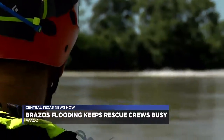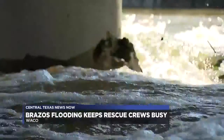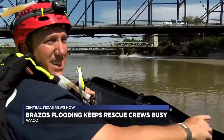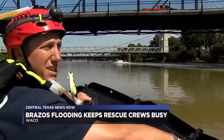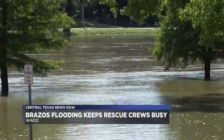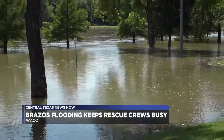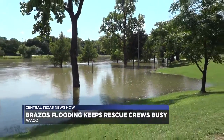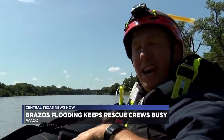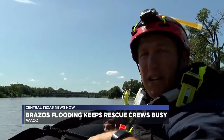And he points out you can't see many of these tree limbs and stumps. What you can see right there is about 12 feet of log, and you can tell it goes down, so there's no telling how much of that tree is actually under the water. He says until the high water goes down, he has just one piece of advice. Honestly, just stay out of the water. So that would be my recommendation, is just to not even get in the water, just because there's so many different hazards.